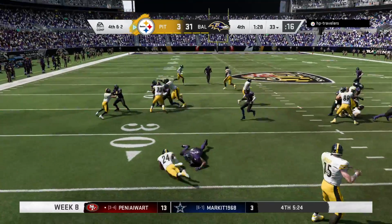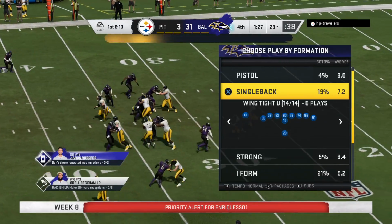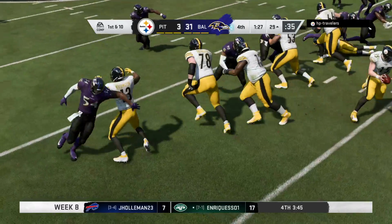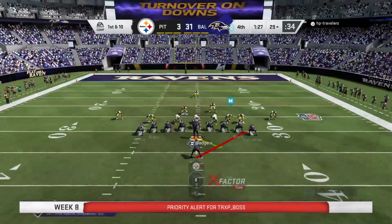Trying to get it with Snell, and nowhere to go. He's going to be stopped behind the line. They had to go for it with such little time remaining, and the Ravens get the football back and in great shape.